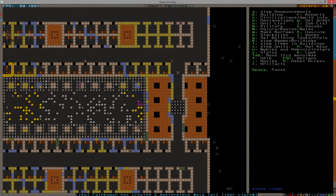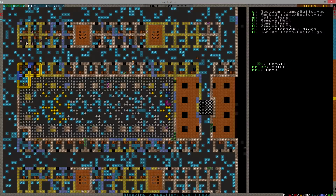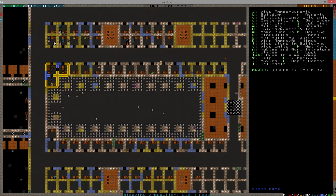Thank you, miners. You're good peoples. And done. So, let's hide all of these stones. There we go. And then we'll be smoothing, I have to do, but I'm going to hold off on that. Yes! Excellent!